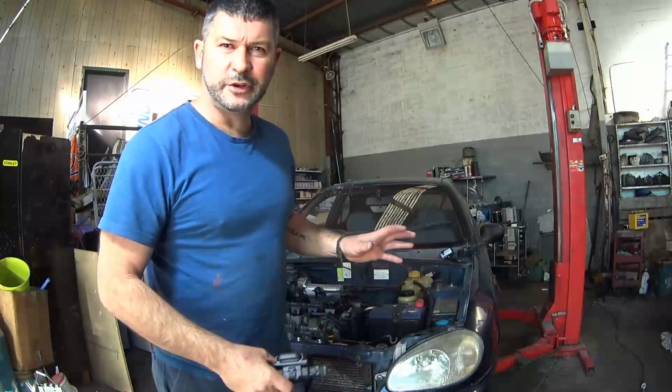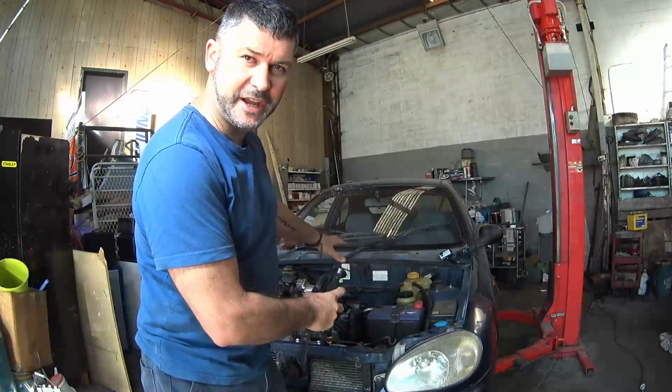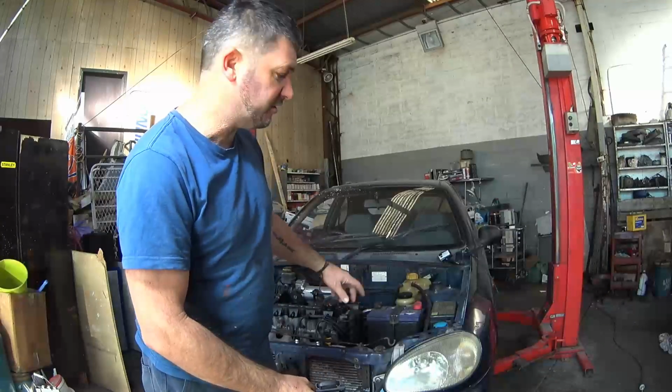Well, here we go, we've got the use of a hoist, so we're going to lift this thing up and take a look. Quick strip, it's not going to take long, take a look inside.